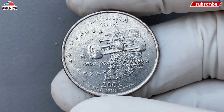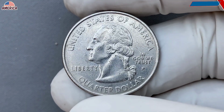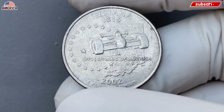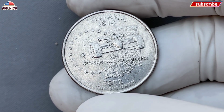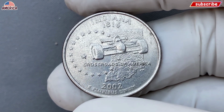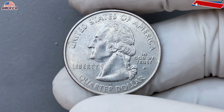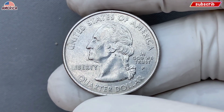Recent auctions have made headlines as collectors eagerly bid on this rare quarter, sometimes competing fiercely to secure one for their collections. These sales have demonstrated that the 2002 Indiana quarter is not only a symbol of state pride but also a remarkable investment piece. The coin's rarity, combined with its historical significance and minting anomalies, creates a perfect storm for collectors and investors alike. If you're fortunate enough to find one with these errors, you're holding something truly special in your hands.